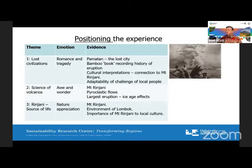So here we would talk about Pamantan, we would talk about the bamboo book, we would look at the pyroclastic flows, but we would talk about perhaps how that has affected people at the time and since. We might talk about the cultural connection to Mount Rinjani of the local people and adaptability of the local people to challenge. So that's one.